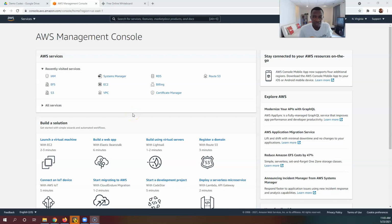With that said, as mentioned on the flyer, today we're going to talk about EFS, a very important service. Before we move on, please make sure you're logged into your AWS console.